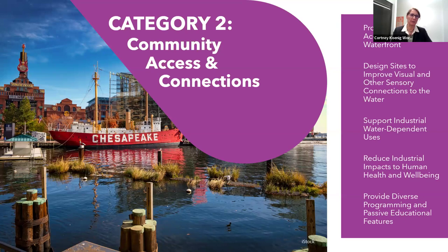improve visual and other sensory connections to the water, supporting industrial water-dependent uses, reducing industrial impacts to human health and well-being, and providing diverse programming and passive education features. So it's really important also to note that we do support industry in the WEDG standard. That did not apply to this project, but that is an important part, especially when we're talking about moving goods and freight by water and not by truck, which has many, many benefits.